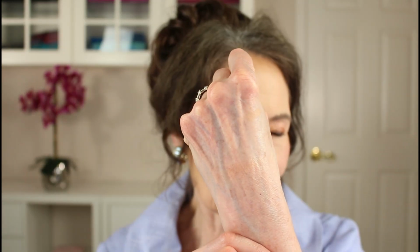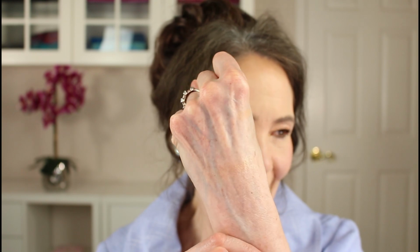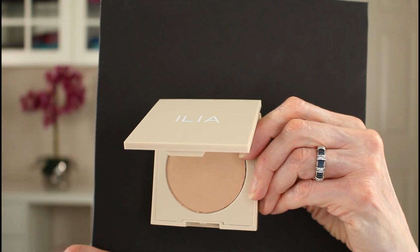Here's a swatch of it first. It definitely has a gold tint to it, which is not normally what I wear, so we'll see how this looks. Just going to use a highlighter brush and put a little bit here. It is definitely a gold color. I love the color on its own. I don't know if it's right for my coloring though. And put a little bit here.